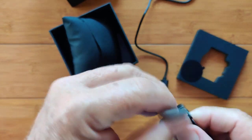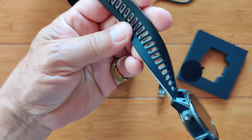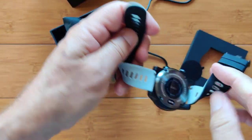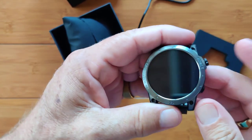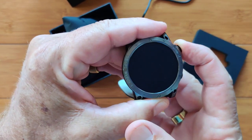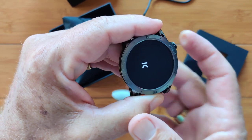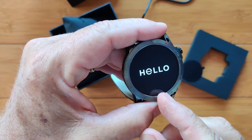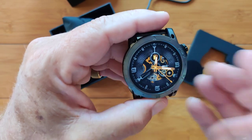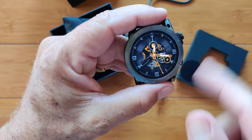Now, when we open it up, you can see the band is a two-tone, very nice, rubberized, high-end band. Really, really exquisite. And when we tap the top button and hold it, give it a couple of seconds, it's all charged up and vibrates, and it's coming up to tell you what? It's saying, hello. That's a cute logo. And opens into its original opening watch face, which is an analog face.